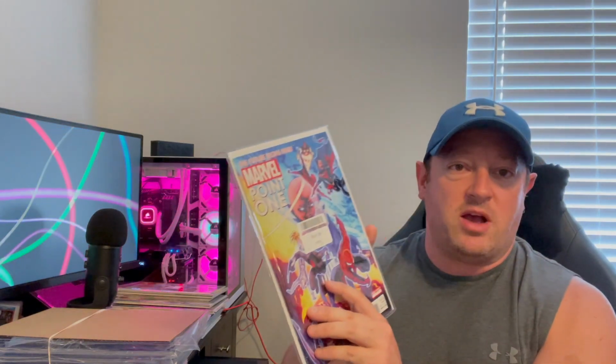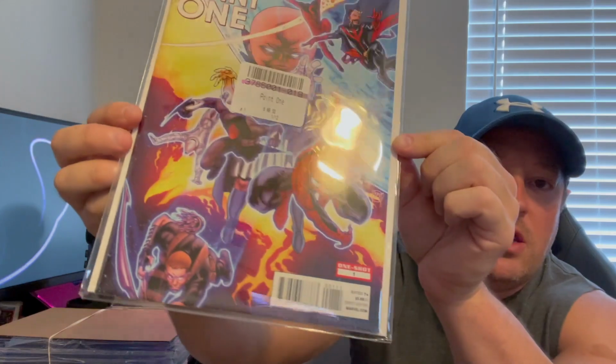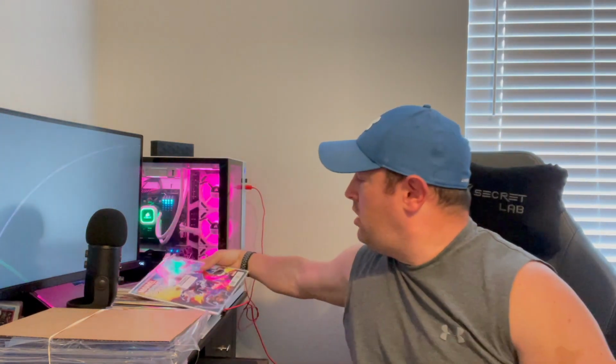This is Marvel Point 1. This is the first appearance of Sam Alexander. I already have this one in a 9.8, but I did want to send in a second copy to see how we did. Again, just a nice looking book. It's much easier to see when you see it on a Mylar, even though I know it's glossy, but the book is just much thicker back, so it's more protected and less subject to bending. Again, this one looks really good, and I'm not sure what's going on.